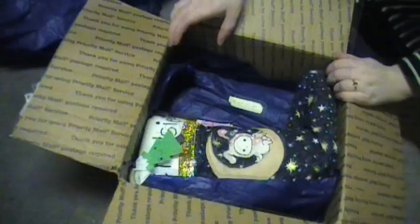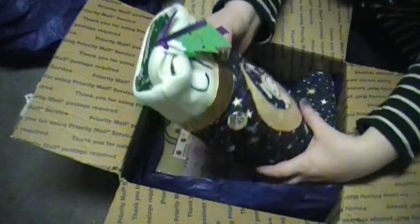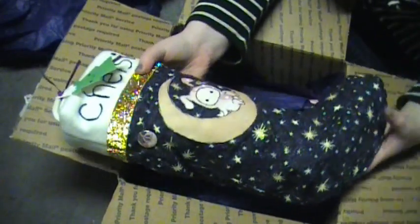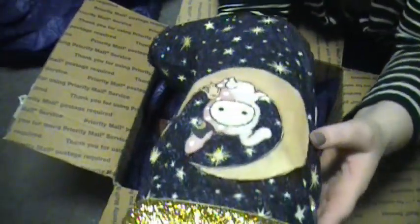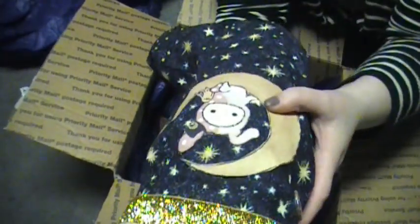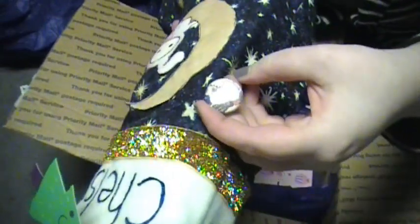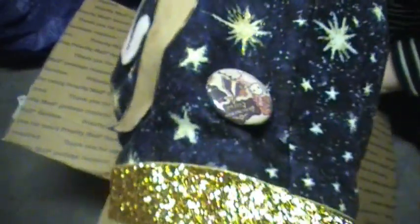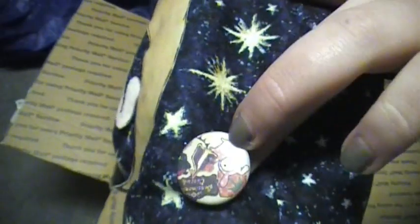Okay, so I think, will I be able to get this out now? Yes, I can. Oh my gosh, you guys. It is so gorgeous and it is stuffed with stuff. So it says my name on it and it's got chapeau and it is so beautiful. I love it so much. Ooh, and here's a button from the stationery. Let's see if I can show you guys that. I don't know if you can see that. There's chapeau right there. I'm sorry for the really bad glare and stuff.